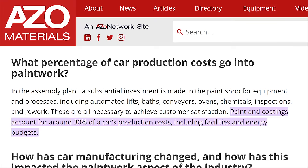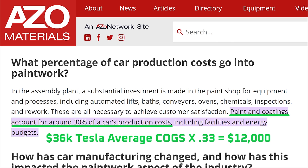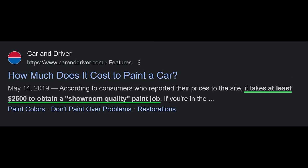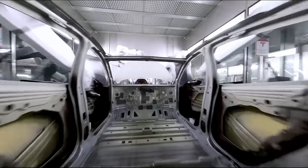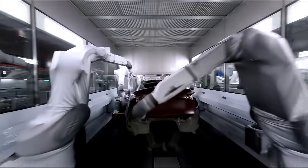A quick Google search usually returns this article from Azo Materials as the first hit, which states that painting a vehicle makes up 30% of the production cost. But if that were true, it would mean that the paint job of the average Tesla would cost about $12,000 at the factory. That obviously can't be right, because a showroom quality paint job at an aftermarket paint shop can cost as little as $2,500. A paint job from the factory should be cheaper because it's automated and uses high throughput, high efficiency processes.